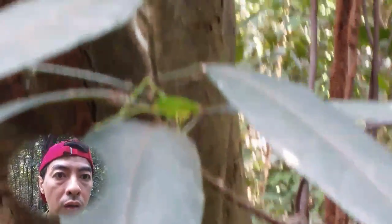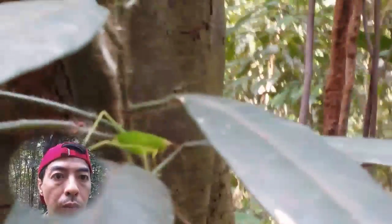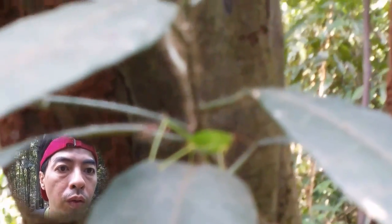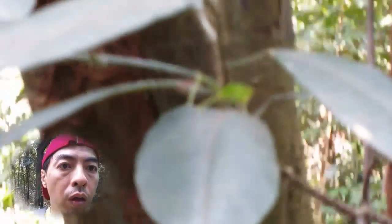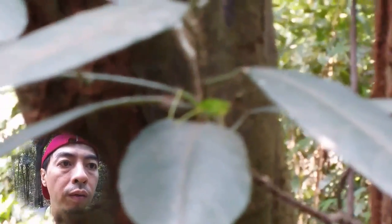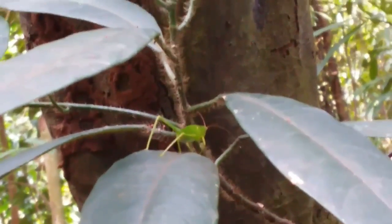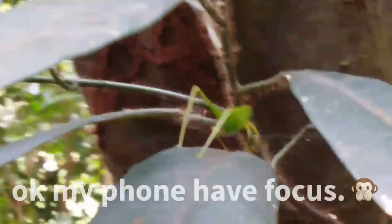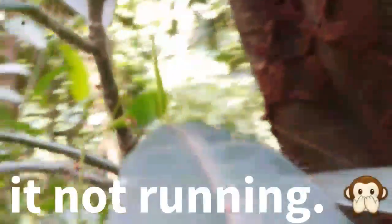He saw me already. He's going to jump. Don't jump! I can't zoom there. Don't run lah. Hey, where are you going? Don't go lah. Come back. Let's see if I can catch it. Come.